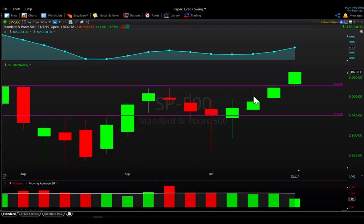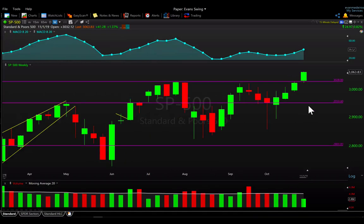highs. Remember a few weeks ago we talked about all the tails up here on these weekly bars, never finishing the week strong. Well, for the past 2 weeks now, we're getting those strong closes, and it's coming at an important time because we are now breaking out to new all-time highs.